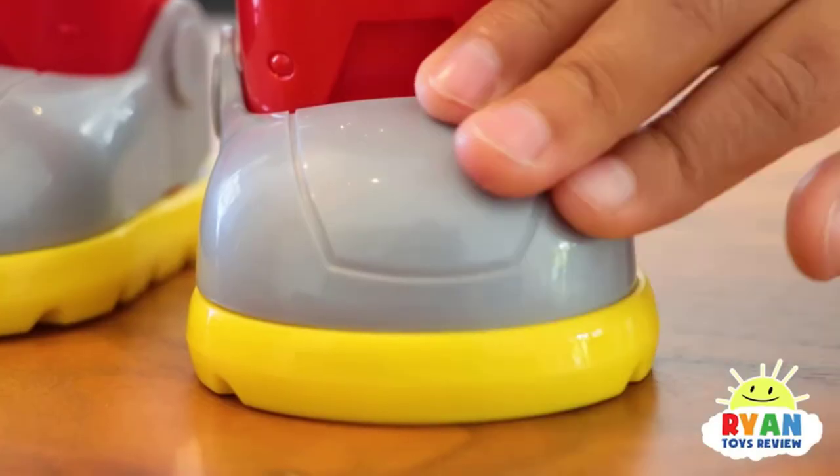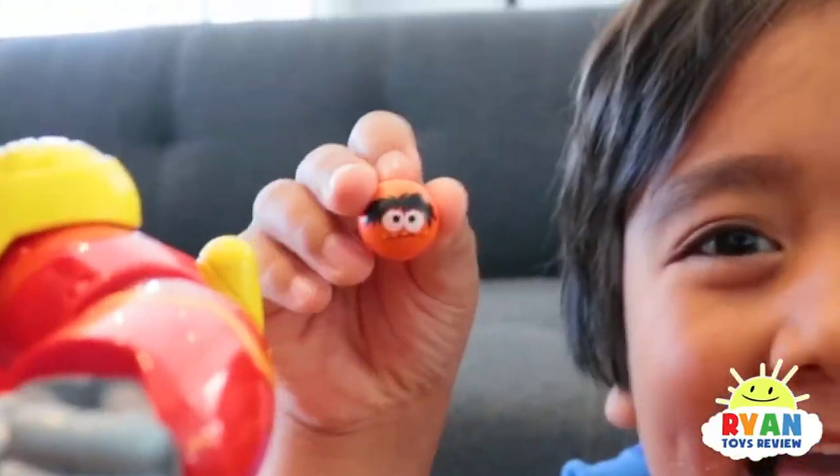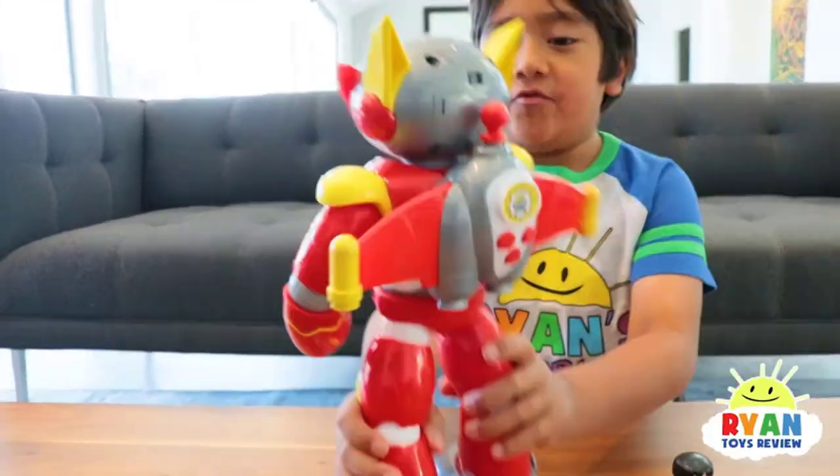Open the secret hatch for a collectible combo crew. I got Mo! And when danger's near, fire Titan's missile launcher. Wow! Red Titan Ryan figure goes in here. The Ultimate Red Titan is ready for action.